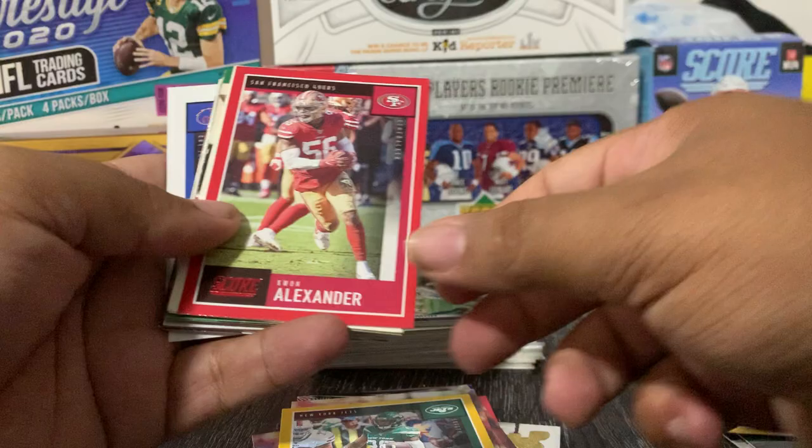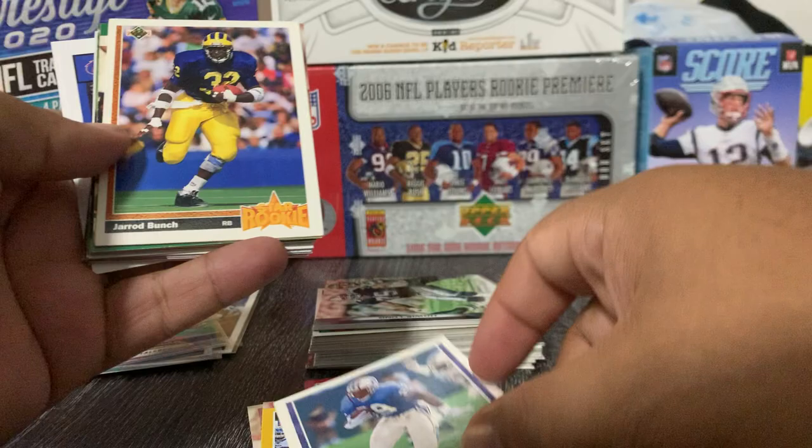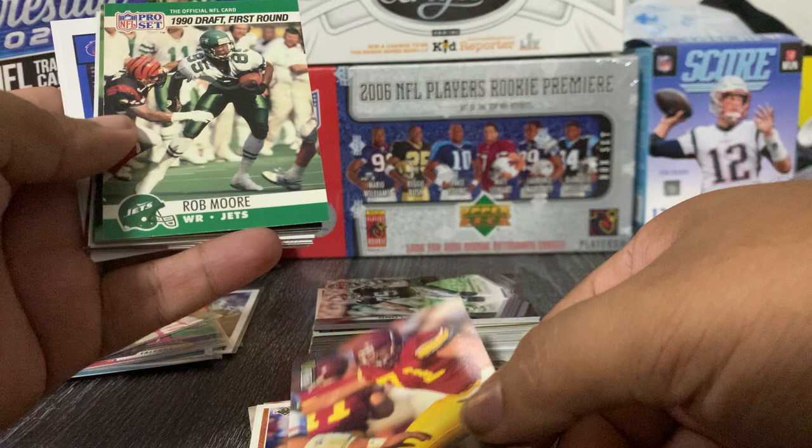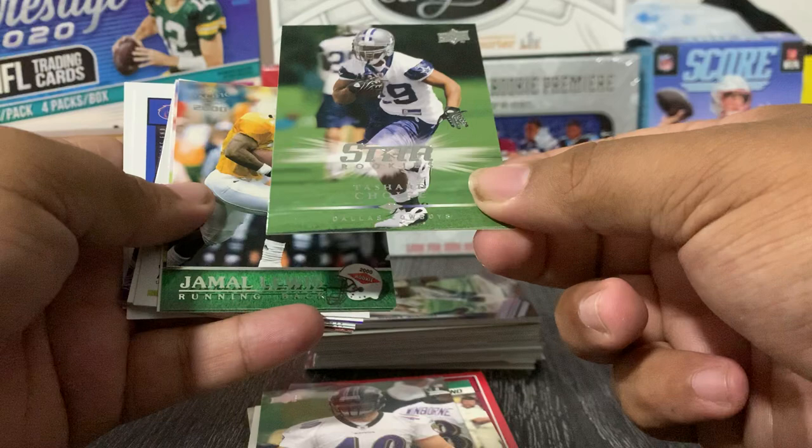Keenan Alexander. Red, what do they call this? It's like a red parallel, red wave, whatever. Daryl Lewis. Gerard Bunch. Tommy Bazelli. Rob Moore. Fullback Tom Zbikowski. Here we got a Tashard Choice rookie card. Nice.